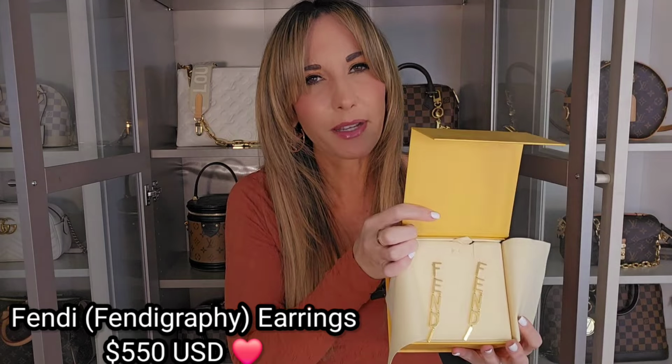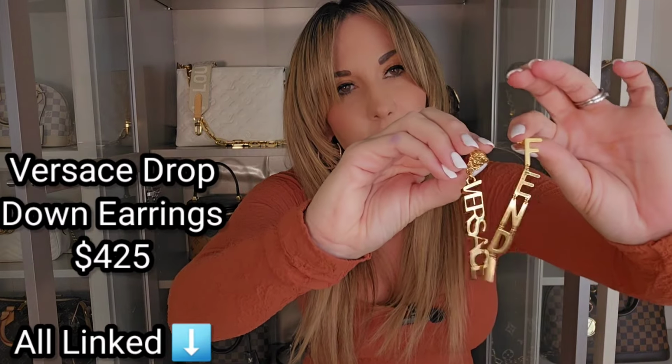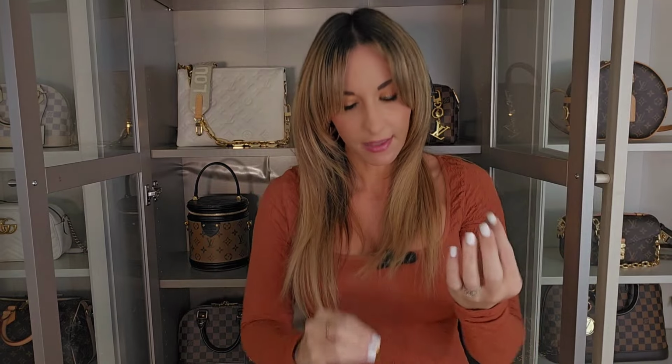I'll go ahead and compare them to my Versace drop-down earrings. The Fendi pair are actually going to be just a tad bit longer than the Versace, but not by much, so that's good. So you can see side by side, they're quite similar when it comes to the length of the drop. Let me go ahead and try these on in case any of you guys are interested in them.